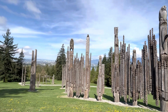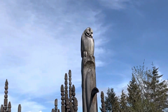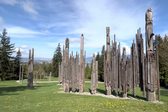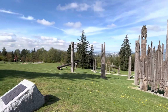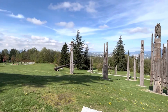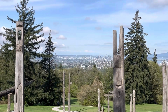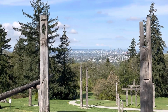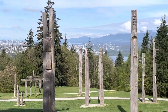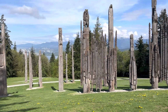So you can see that we've got sculptures that include a bear up there. We have, I believe, a bird up at the top. We have these all with the background of downtown Vancouver off in the distance. So let's take a wander through here along this pathway, take a look at some more, and then we'll continue on our journey around the mountain.